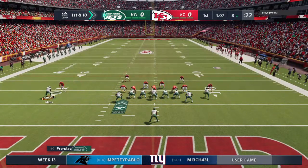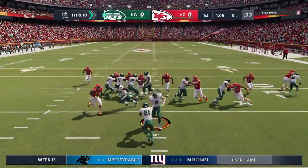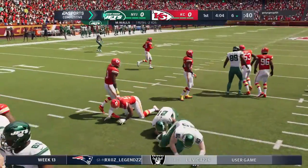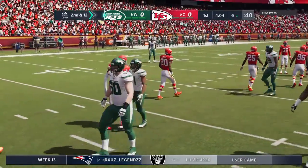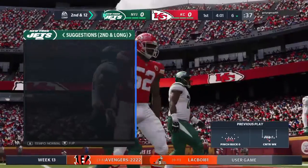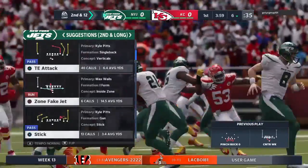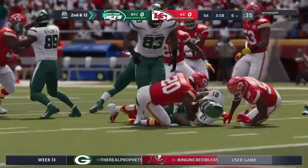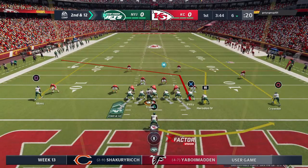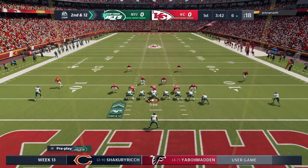They try to run on first down, but this defense says no dice. They stop him a couple yards behind the line of scrimmage. This defense is a difficult one to prepare for, one of the best in the league. They'll come at you from all angles, and they did a nice job there stopping him for a loss. First play of the drive goes the wrong way. Here's 2nd and 12.